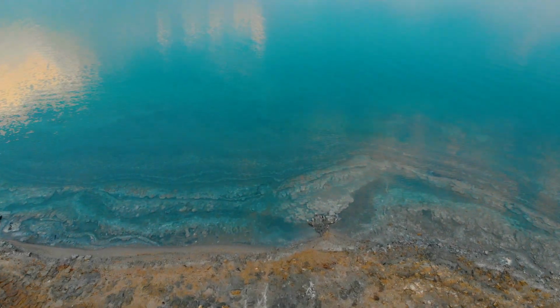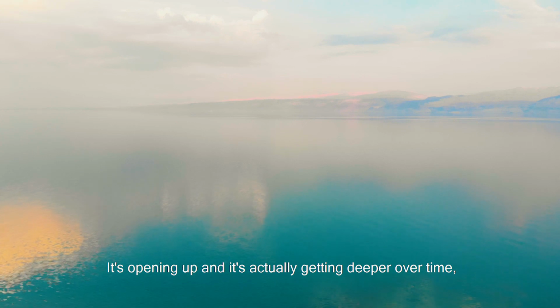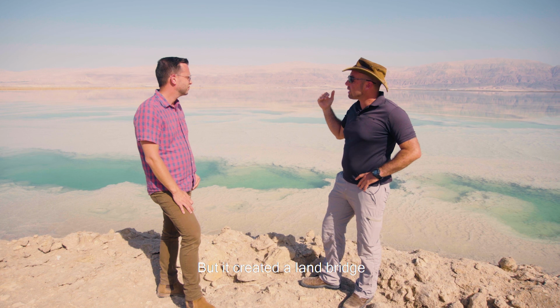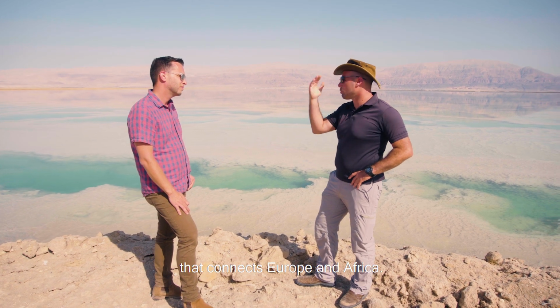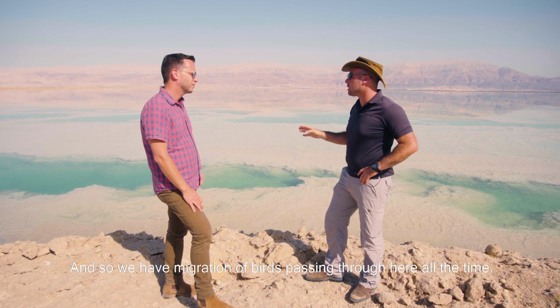It's literally a rift valley, which is why it's so deep. It's opening up and it's actually getting deeper over time, which is why we see this unique phenomenon. But it created a land bridge that connects Europe and Africa. And so we have migration of birds passing through here all the time.